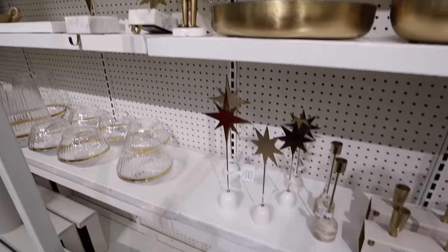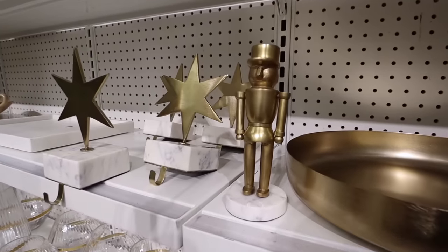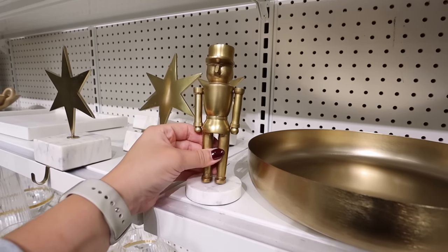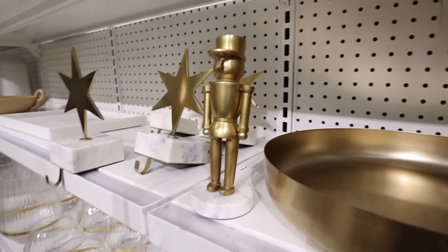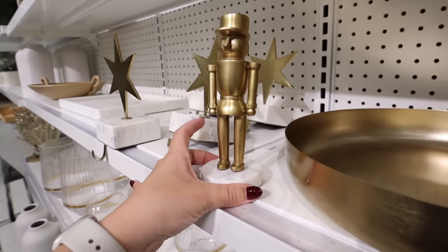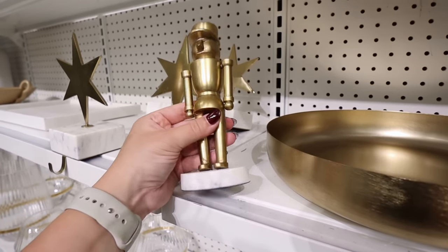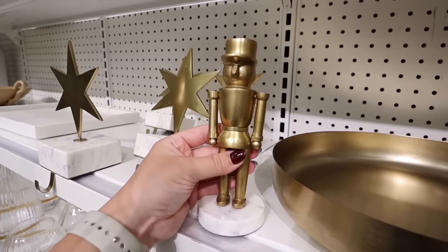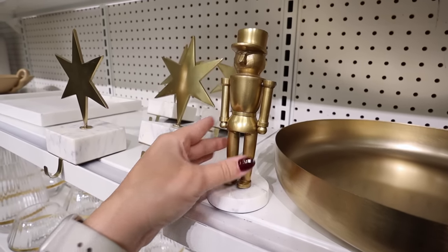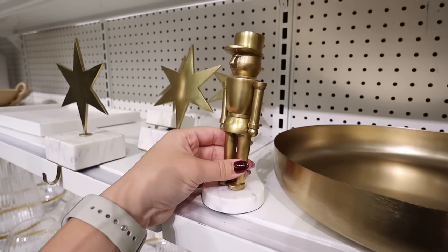Look at all of the gold, all of the stars. Look at this little nutcracker. This is the cutest thing. It's so much smaller than I thought it was gonna be. And it is a little bit tilted. Can you guys see that? I'm not sure if that's how it's supposed to be. This is the only one I see right here. This is $15. It is a bit heavy. It does have the marble on the bottom with the gold, but I just thought it was gonna be bigger.